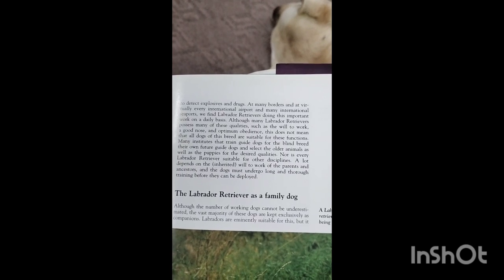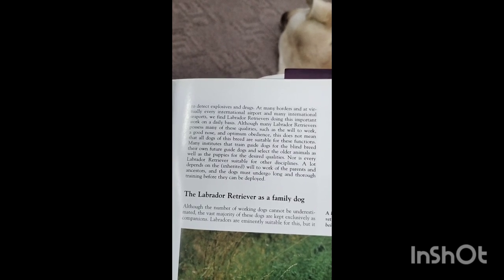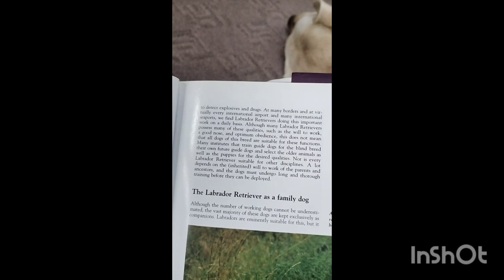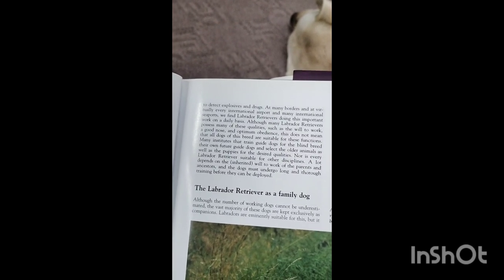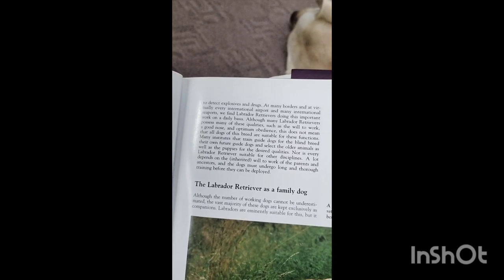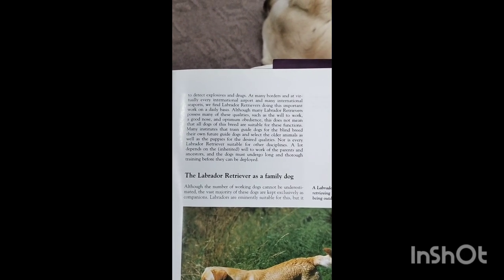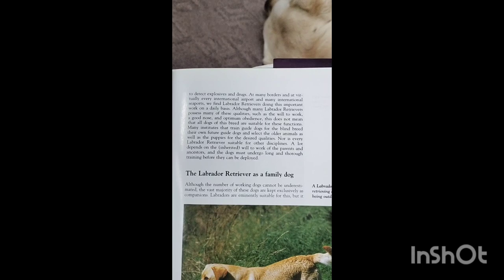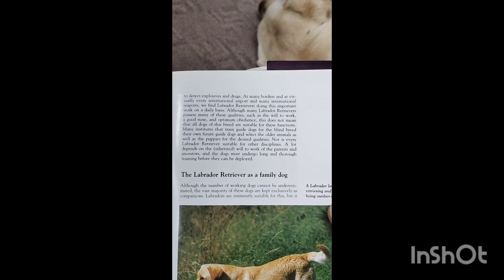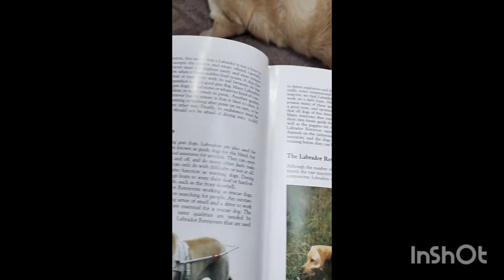on a daily basis. Although many Labrador Retrievers possess many of these qualities, such as the will to work, a good nose, and optimum obedience, this does not mean that all dogs of this breed are suitable for these functions. Many institutes that train guide dogs for the blind breed their own future guide dogs and select the older animals as well as the puppies for the desired qualities. Nor is every Labrador Retriever suitable for other disciplines. A lot depends on the inherited will to work of the parents and ancestors, and the dog must undergo long and thorough training before they can be deployed.